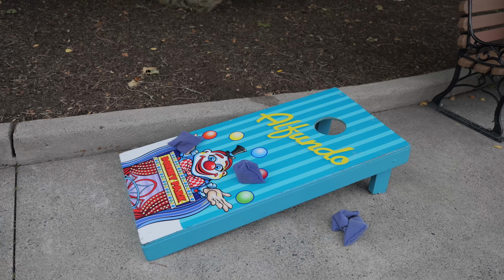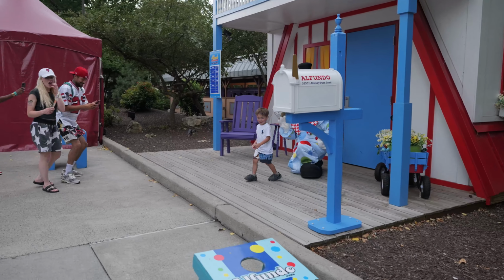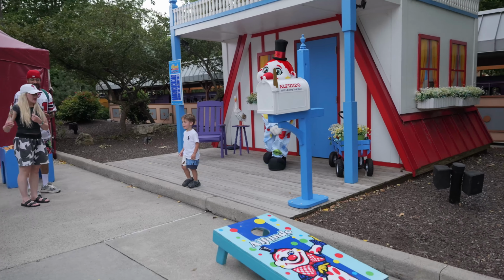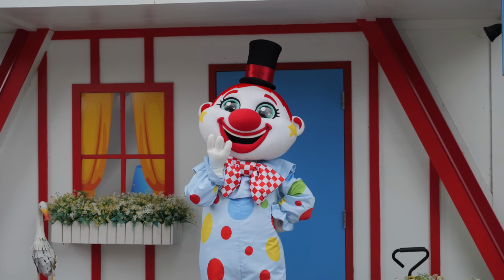So that was all the shots that I could get of Thunderhawk, other than the lift hill and stuff like that. But look, it's El Fundo, or Alfundo. What do we call him? Fundo? Alfundo. Alfundo? Al? He's not scary at all, no.